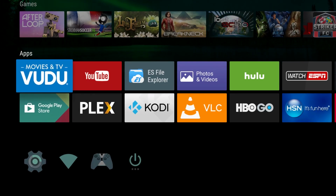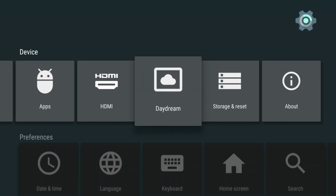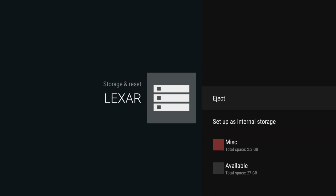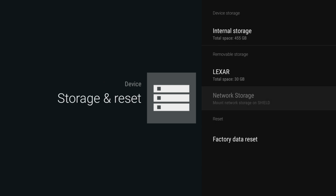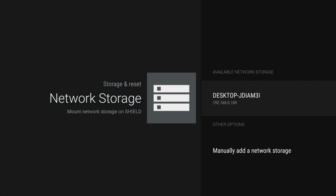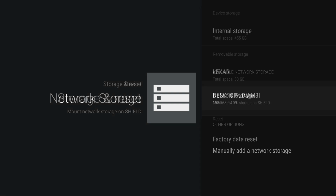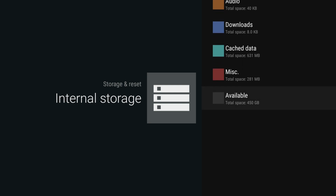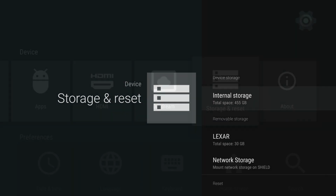And the other thing I don't see active in here is when you go into settings and then storage and reset, you're supposed to be able to turn on a setting so that you can drag and drop files from your computer onto your Shield. I don't see that option in here to turn it on. Network storage is if I want to connect to a network storage on here. But otherwise, I can't share any of my internal storage so that my computer can see it. So I don't see that active in here as well.